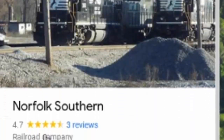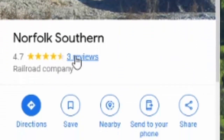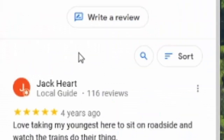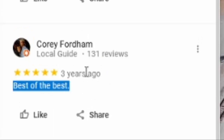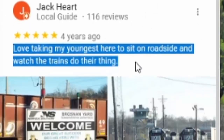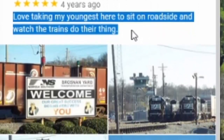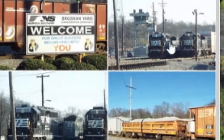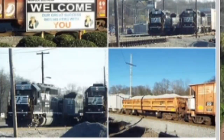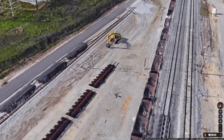What is this? 3 reviews. Let's go ahead and read some reviews, everyone. A lot of cool employees. Thank you, Sharks. Best of the best. Okay, Corey. Well, I've taken my youngest here to sit on the rail side and watch the trains do their thing. And look at that. He actually provided images. So we can actually see what these really look like without having to look at this.